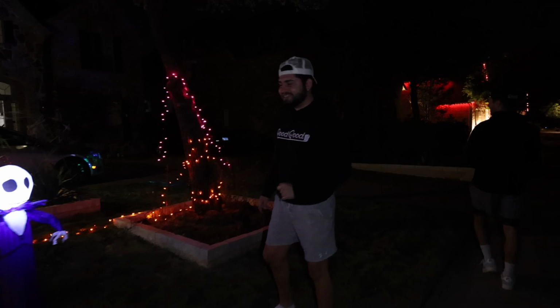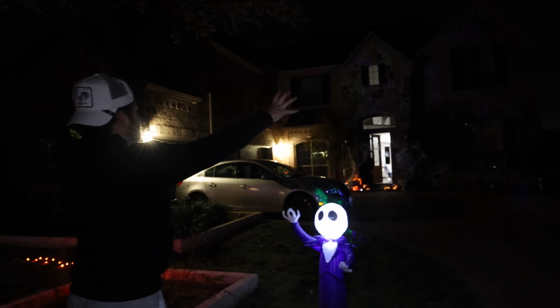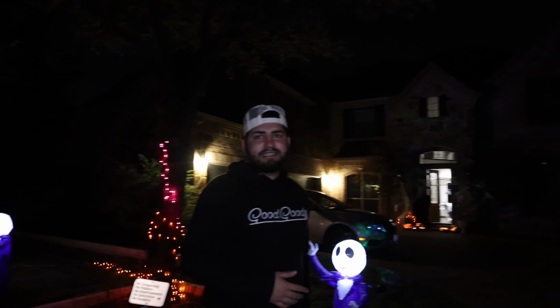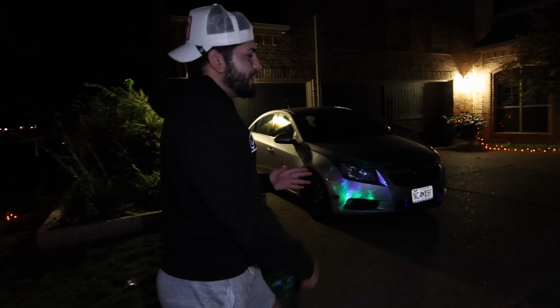And then we got a little fancy, and we put a light thing that disperses into our whole house, which you probably can't see because of the lighting. Anyways, if we make our way up to the front yard, I also bought like $400 worth of candy.